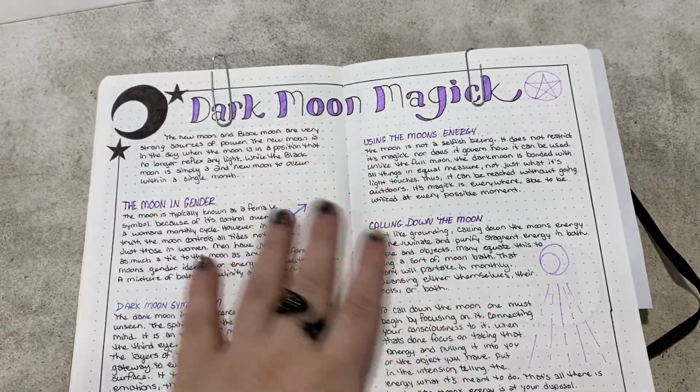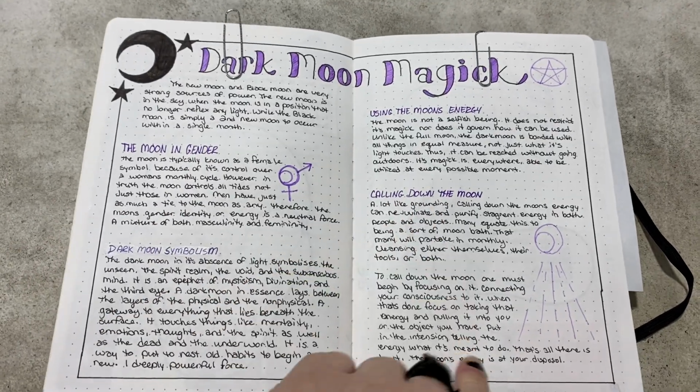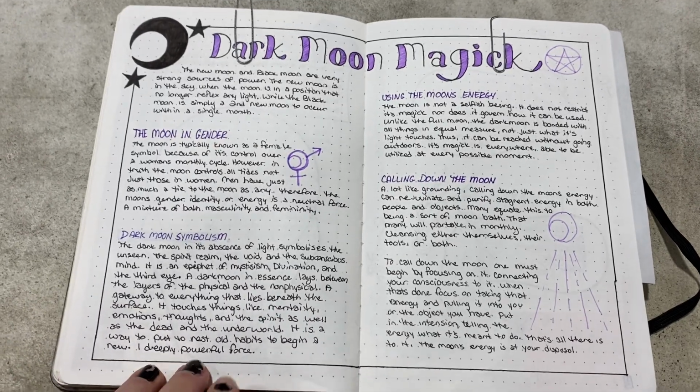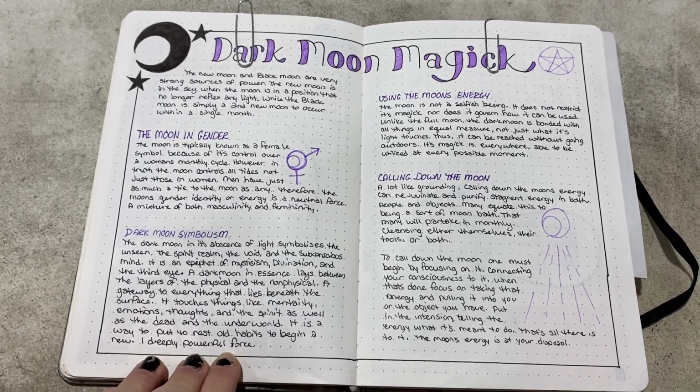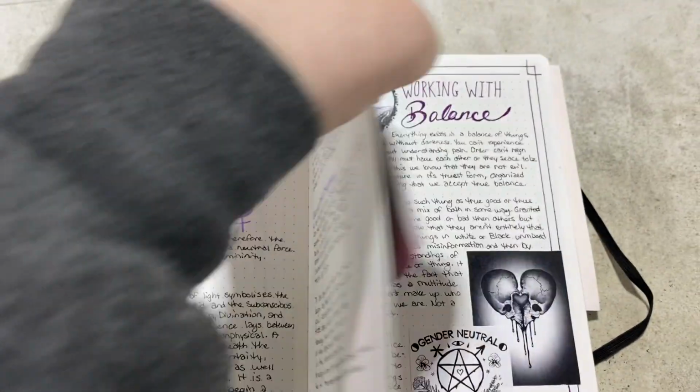Yeah, and this is just a bit about how I see it and how I call it. Again, feel free to pause and take notes. I might do a video on this, but I'm still debating because it's just the new moon. A lot of people do new moon.